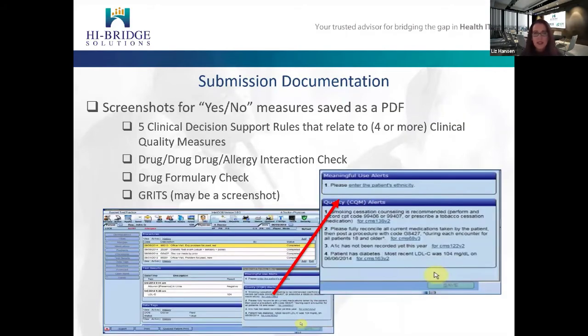So here are some screenshots or some discussion about your yes/no measures saved as a PDF. We've actually got a sample here of some clinical alerts. So these clinical quality measures, an alert or clinical decision support rule that goes with a clinical quality measure. So yes/no measures need to have screenshots. Your 5 clinical decision support rules, your drug allergy interaction check, your drug formulary check, your GRITS screenshot. If you are utilizing GRITS, you should be able to go into your EHR and easily take a screenshot that shows that you're submitting electronically.